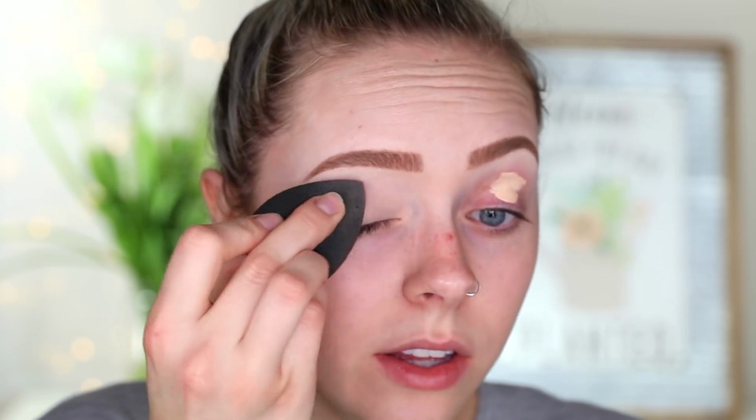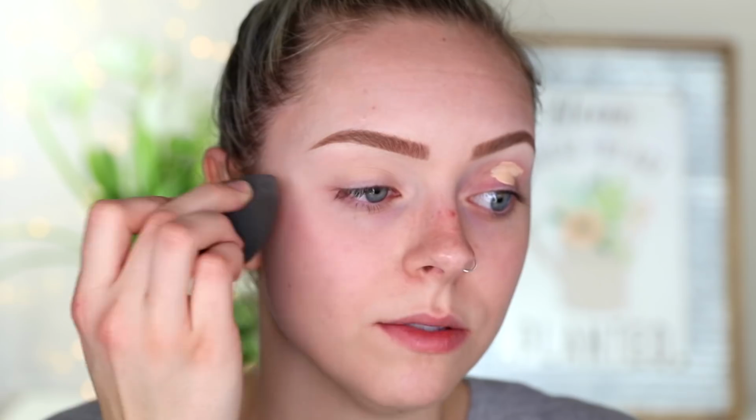But I'm taking the color Vanilla in that concealer and I'm going to use that to conceal my eyelids. I've used this concealer a couple times before, and I'm showing you guys right now and I really, really like it. It's really full coverage, a lot more full coverage than I thought it was going to be. It is definitely their best concealer that they have, hands down.